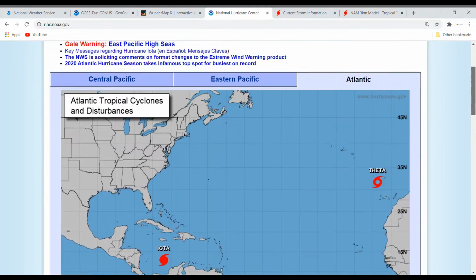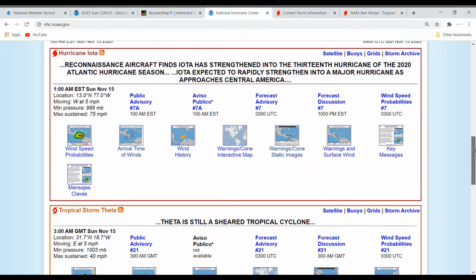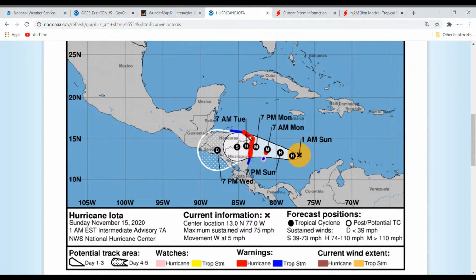So we're going to talk about Iota here. Right now, maximum sustained winds of 75 miles an hour, minimum central pressure of 989 millibars, and is moving west at 5 miles an hour. Now, if we go down here to the warnings and cone, we can see that hurricane warnings are in place for the coastlines of Honduras and Nicaragua. Tropical storm warnings extend out from there. We also have a few islands under tropical storm and hurricane warnings, and a hurricane watch around the one island with a tropical storm warning.